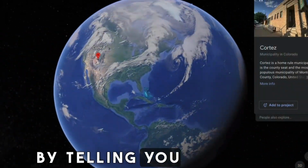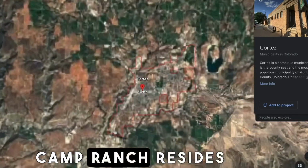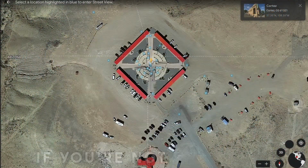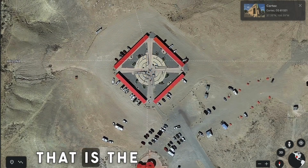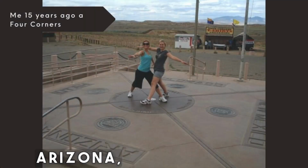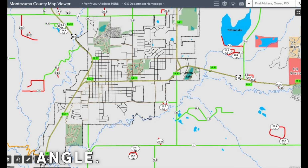I'll start off by telling you about Cortez, which is the municipality that Indian Camp Ranch resides in. It's about 20 minutes from the Four Corners. If you're not familiar with the Four Corners, that is the region of the United States where Colorado, New Mexico, Arizona, and Utah all intersect in an exact square angle.